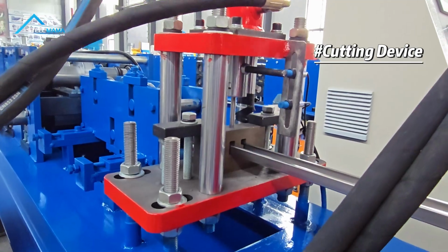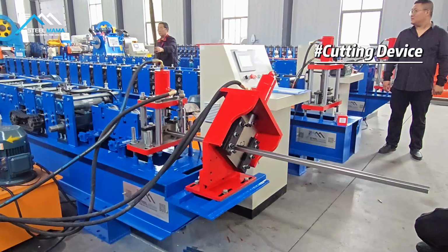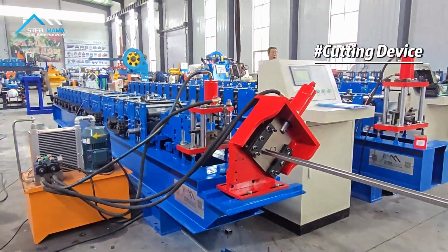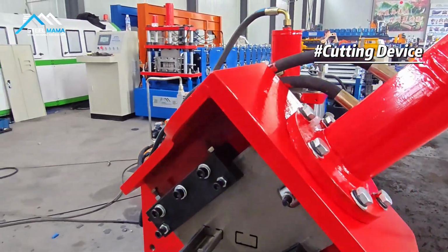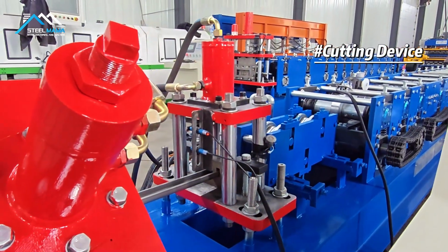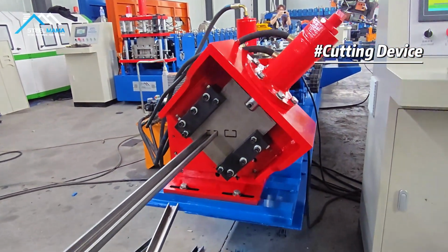It adopts hydraulic drive to automatically position, determine the size and cut the target product. Ensure that the overlapping accuracy of the finished product is controlled within plus or minus 1 millimeter. For solar panel support, PV structures, and warehouses.